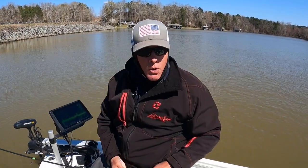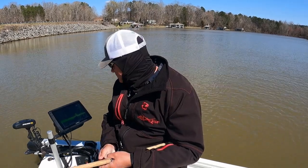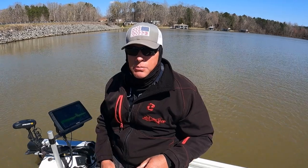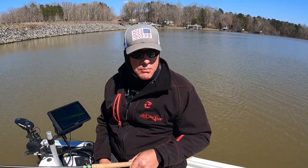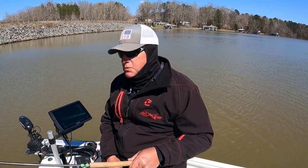All right, she weighed 1.16. That's what she weighed. And I had to get it right on top of her head before she would react. So I tucked up here behind this riprap to see if I could get a little break from the wind. So we'll just see what happens.